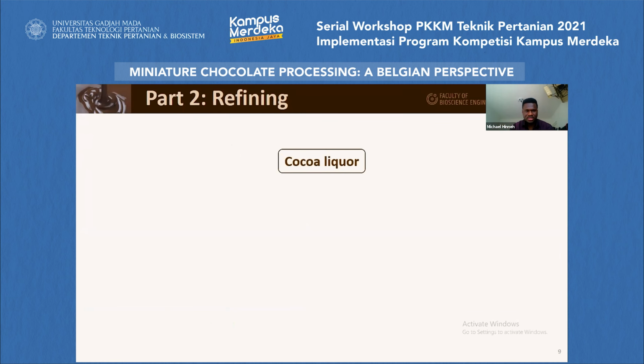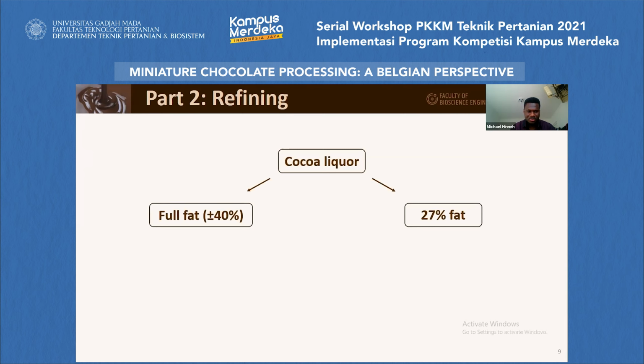So after this, we then looked at, can we use it for refining? And then we had a setup which we wanted to compare with the classical raw refiner. So here we have made two recipes, one with full fat, which is a fat content of something around 40%, to typify the typical or optimal fat content where the melanger has to run. And then we have also created recipes with 25% fat, which is also the ideal fat content for the raw refiner as is known classically.